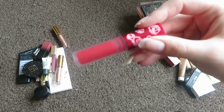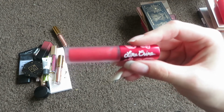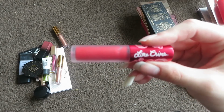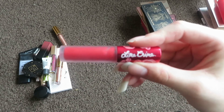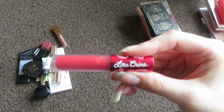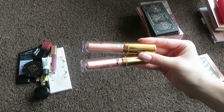Okay, next up is this little mini lipstick. This is a Lime Crime lipstick. I got this in the Glossy Box Advent Calendar. I've only tried this once, I think, and I'm gonna be honest, I wasn't super keen on it. It didn't seem like it dried down very matte, and it seemed a little bit, again, the only word I can think of is wet and a bit smudgy. But I want to give it a second try as I've only tried it once, so I'm gonna hang on to this for now until I can give it a better try, and then I will decide fully what I'm doing with that.